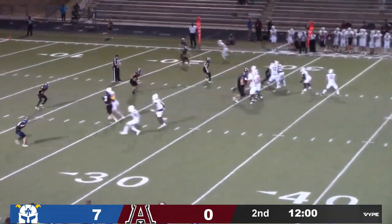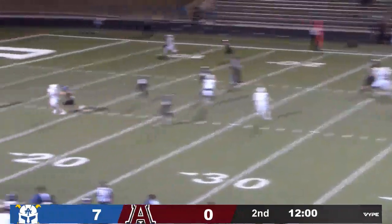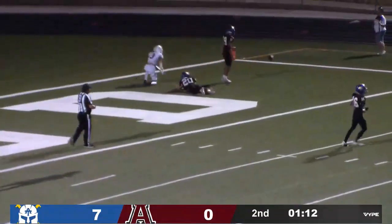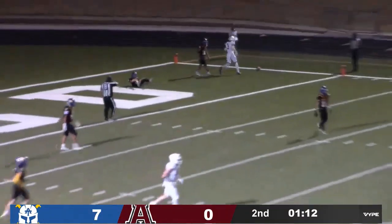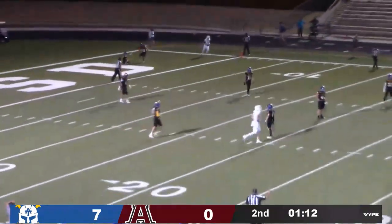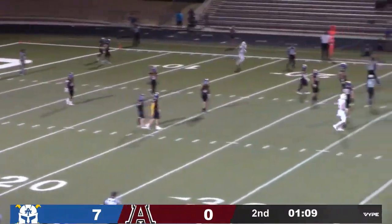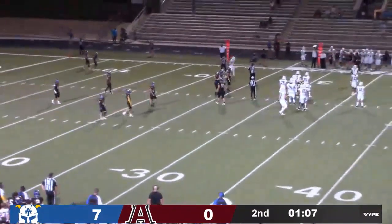Bats in the backfield with Davenport. Davenport looking long and deep. Good coverage down there. Great no call. I love that, because that is not interference. There was contact down there, but it was good coverage by Jeff.